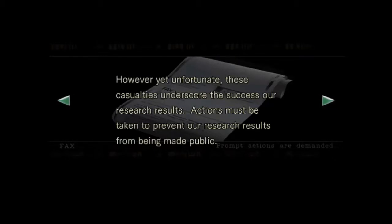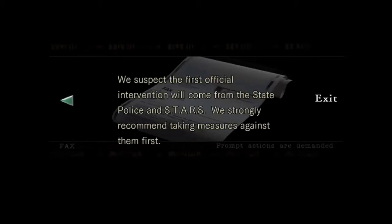Actions must be taken to prevent our research results from being made public. We suspect the first official intervention will come from the state police and STARS. We strongly recommend taking measures against them first.